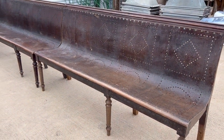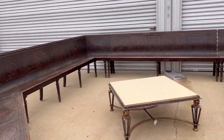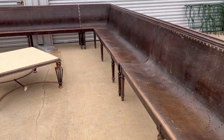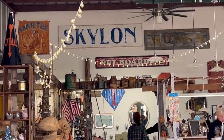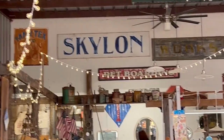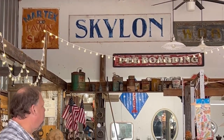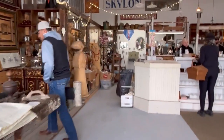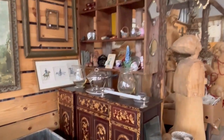This would hold our party, right? Seating for five. Seating for five. I need to get this big old sign for my daughter. That's her name. And it's on a billboard. I'm sure we can paint one. It'd take up her whole apartment.